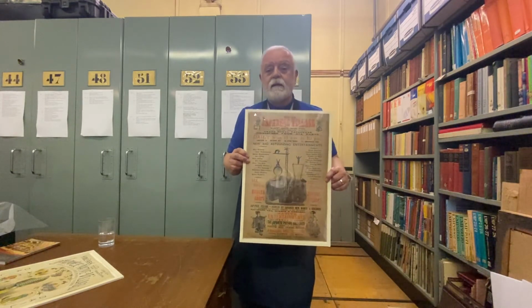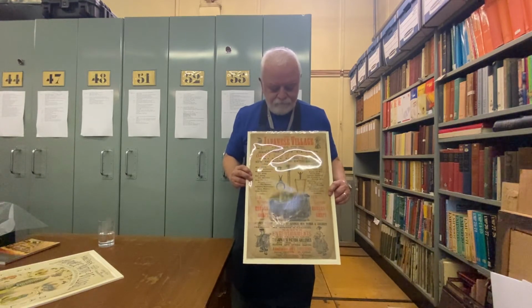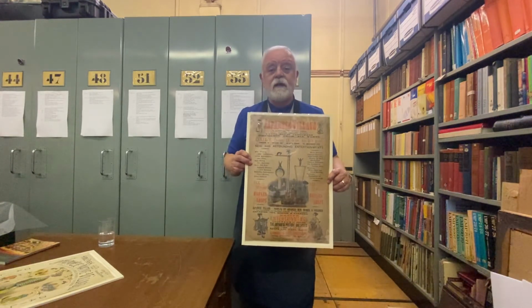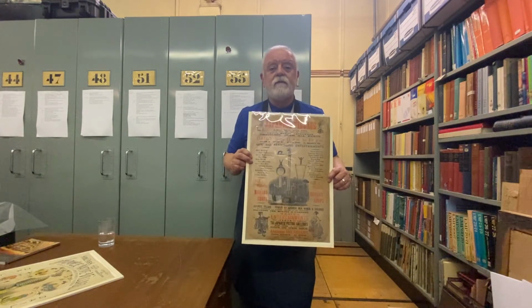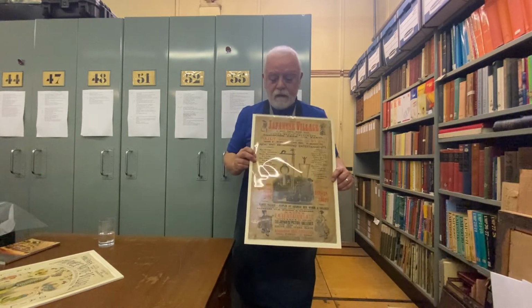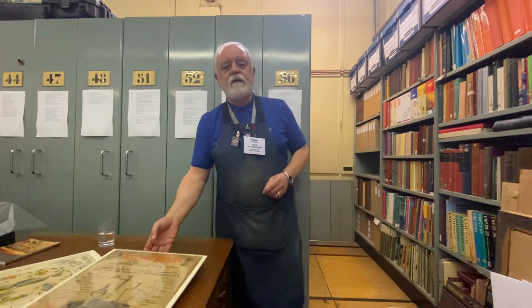But this is quite a vibrant poster. It's, as I say, much crude. It's an eye-catching design, and this, I think, was produced for the revival of the Japanese village. It opened again in December 1885, about 7 months after it was destroyed in the blaze, and it continued until 1887.